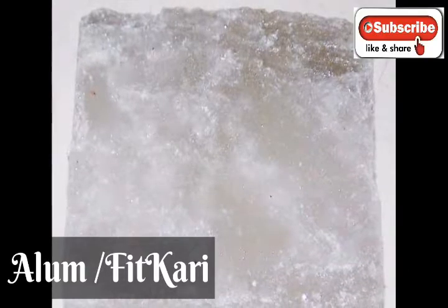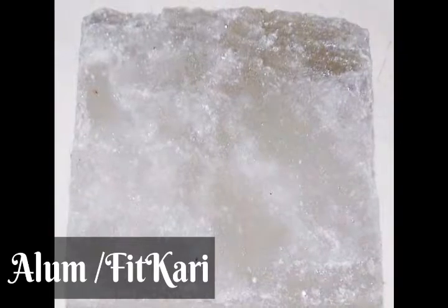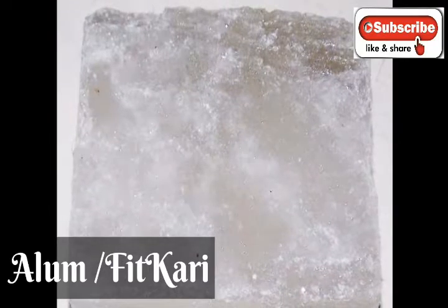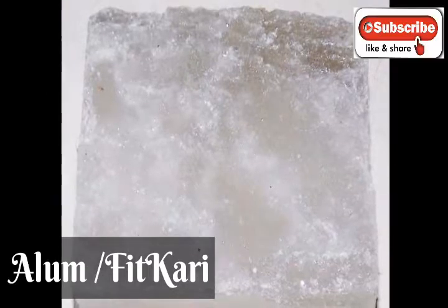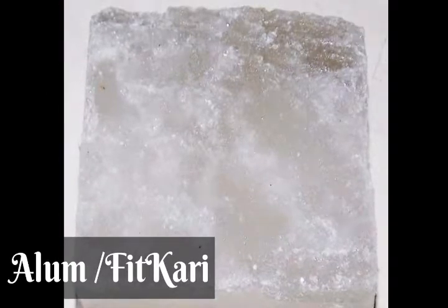Alum, when rubbed on the skin, acts as a mild abrasive and helps get rid of facial hair permanently. Traditionally, after a bath, alum powder is mixed with rose water into a very fine paste, and then the paste is applied on the face.